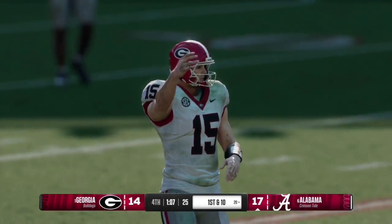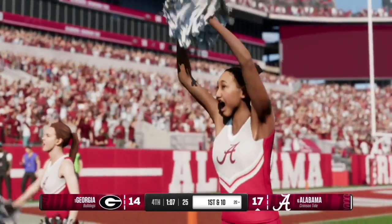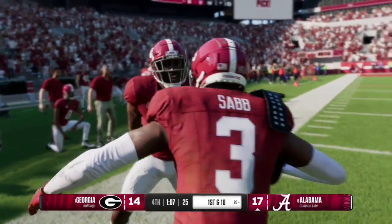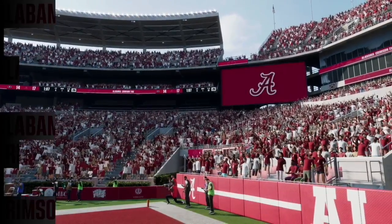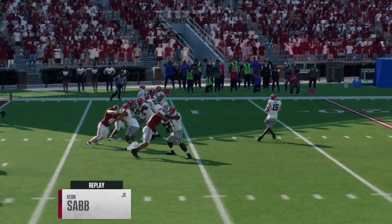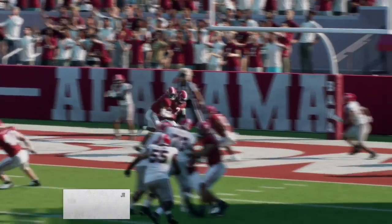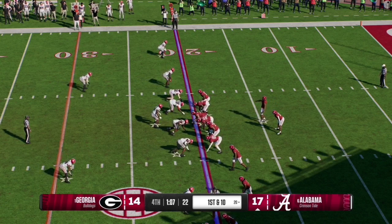There's only 1:07 left, and Alabama's offense will get back on the field, with Georgia having to get a stop if they want any chance back at the game. And Alabama's offense only needs to get one first down to seal the game. That was the junior Keon Sabb that comes up with the pick. And Beck felt the pressure and tried to force it in. That is a pass he would love to have back.